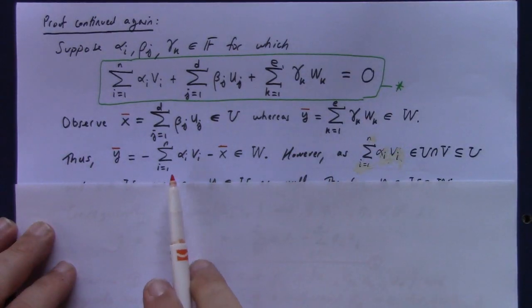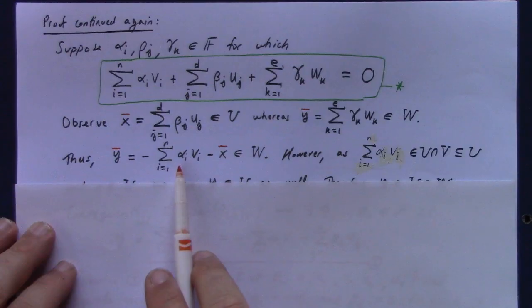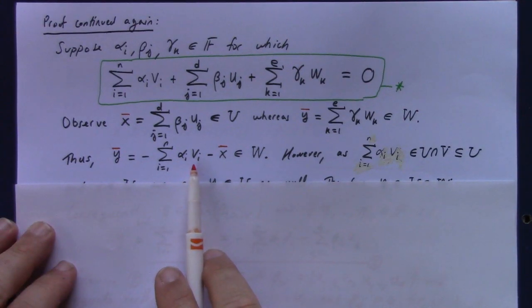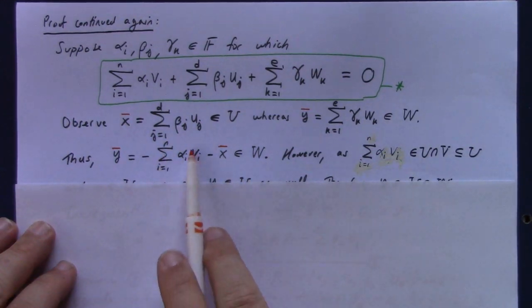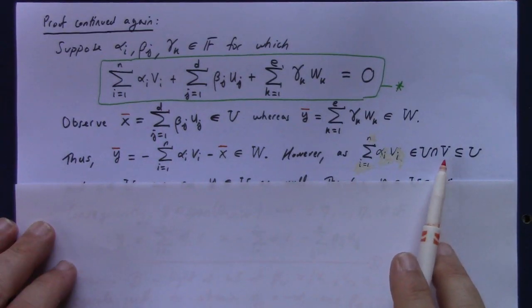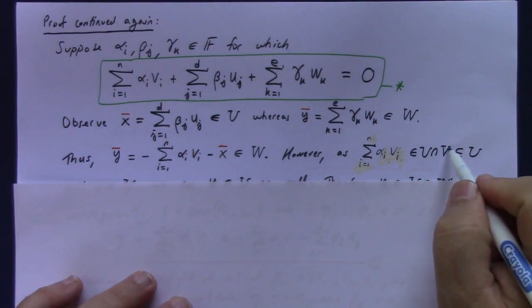All right, great. Now, y bar is equal to that minus x bar, right? So it's the difference of this and that. Now notice that the v's are in the intersection. Well, this is just algebra at the moment. But my next comment is that this thing is in the intersection of U and W.